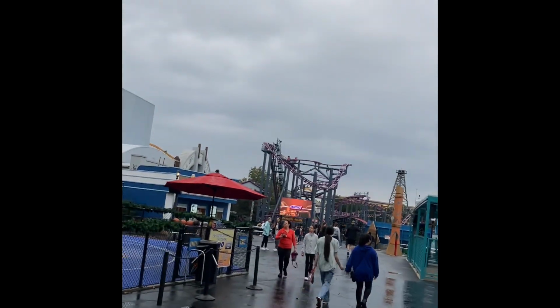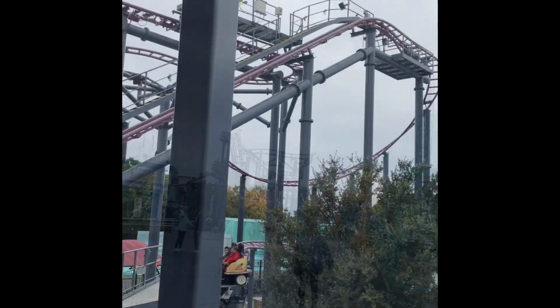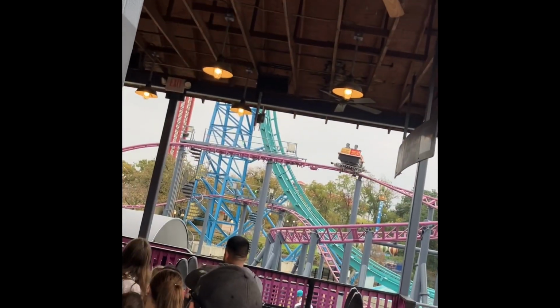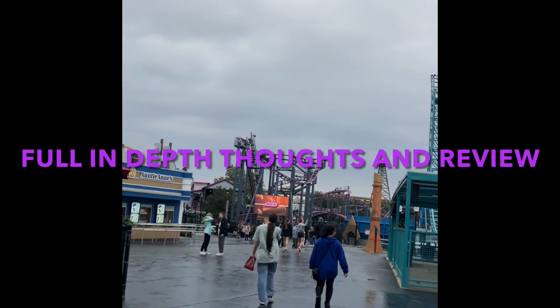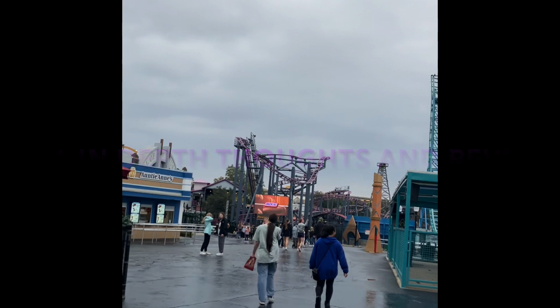Pandemonium at Six Flags Over Texas is a Gerstlauer spinning coaster located just back from Metropolis and Aquaman Power Wave. This ride stands 53 feet tall, has a 27-foot drop, a top speed of 31 miles an hour, and the cars spin. This is a great family ride. It doesn't compare to some of the bigger roller coasters out there, but it's still pretty good. Anyways, now let's get into the ride's history.